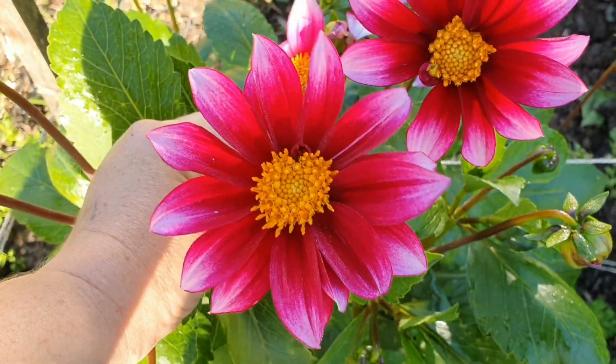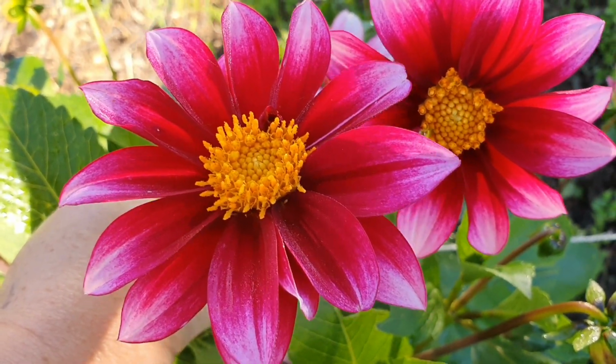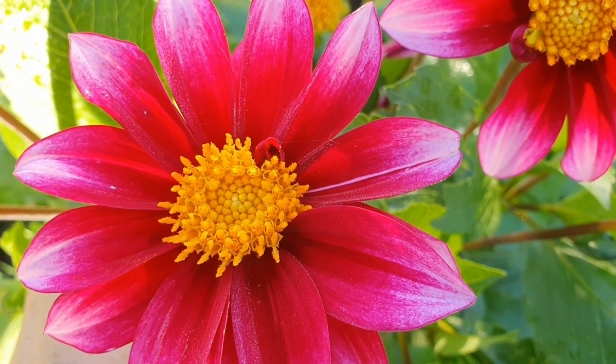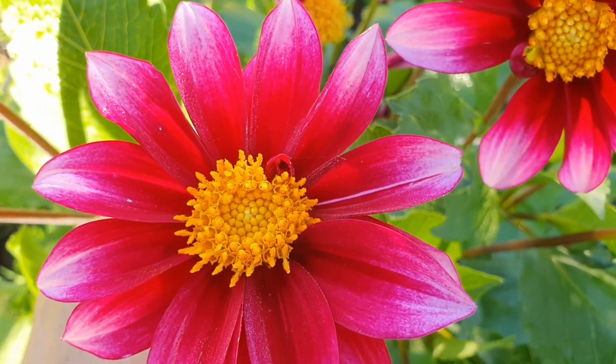This is a single flower dahlia. Do you see how it's more open and flat? In my opinion, oh look at that, I've woken up some other little insect. Whoops. I feel like I'm disturbing all the little creatures out here today.